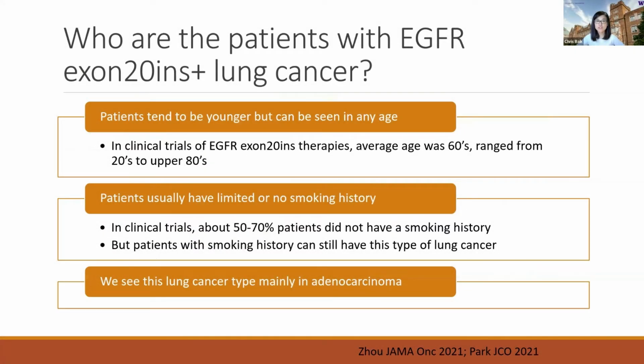So who are the patients with this type of lung cancer? Now, patients tend to be younger, but really can be seen at any age. In clinical trials of EGFR exon-20 lung cancers, average age was around 60s, but there were patients in their early 20s to upper 80s, so can be seen at any age.